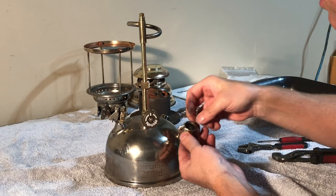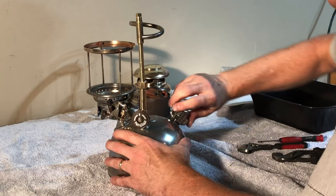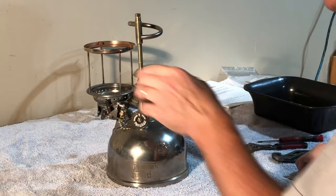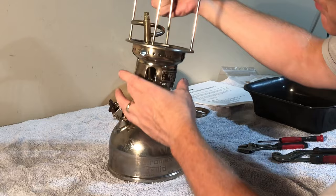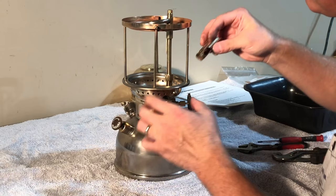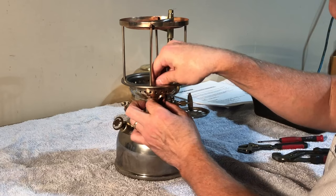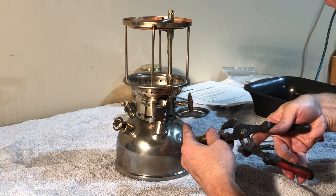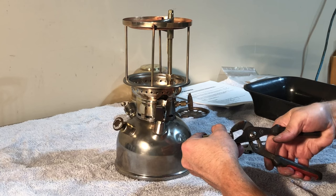We will pop our gasket in here. Go. And now let's put all of this back together. What am I doing wrong here? There we go. Flame tube. Just friction fits. Friction presses on there. Actually, I think I'm going to pinch that a little bit because it's pretty loose. That's better.